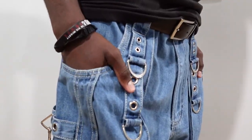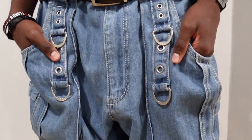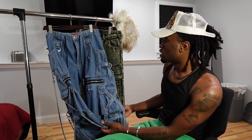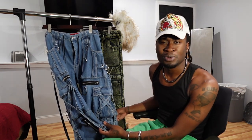Let's get into the review, man. Let's get into the details of the garment. As you see, the pants are in this blue denim color. I definitely don't have a lot of regular blue denim. I have a lot of washed, distressed ones. I definitely opted for something that had a little color. It could go with a lot of outfits. It spices things up a little bit.